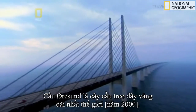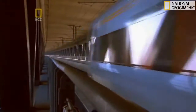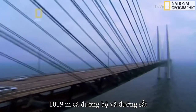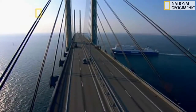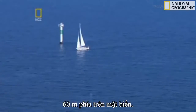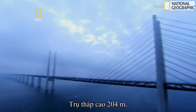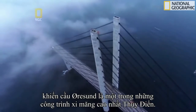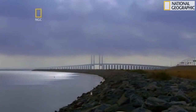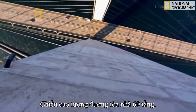The Oresund Bridge is the world's longest cable-stayed bridge. It can carry cars as well as the enormous weight of trains. 1,090 meters of road and rail dangle from 160 cables, 60 meters above the sea. The support towers soar 204 meters into the air, making the Oresund Bridge one of the tallest cement structures in Sweden. The height is the equivalent of a 60-story building.